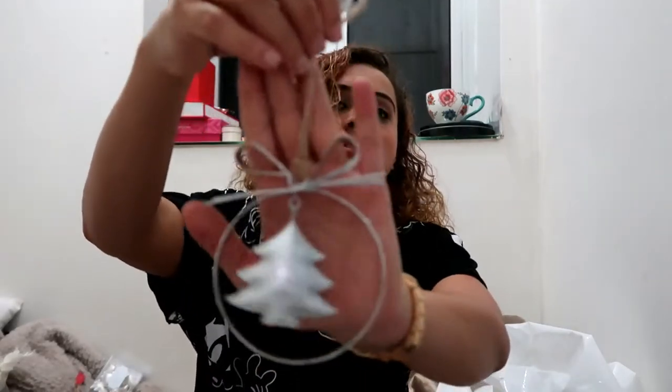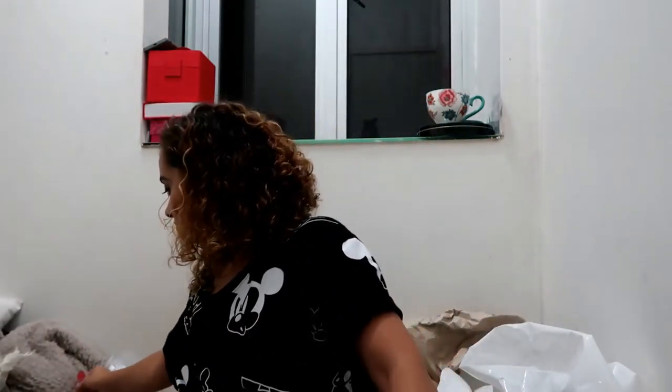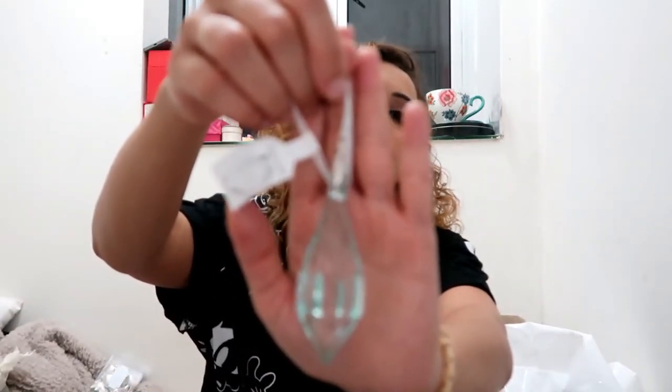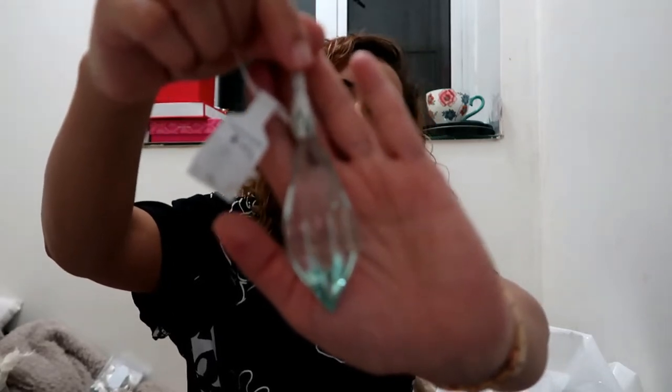Again with birds, and I have this thing. Then I have a bell here. There I have a reindeer. Again, this thing is a different thing. I don't know what these are called. I think something related to ice or something. I'm not very sure what this is called, but I guess you guys can see it clearly.